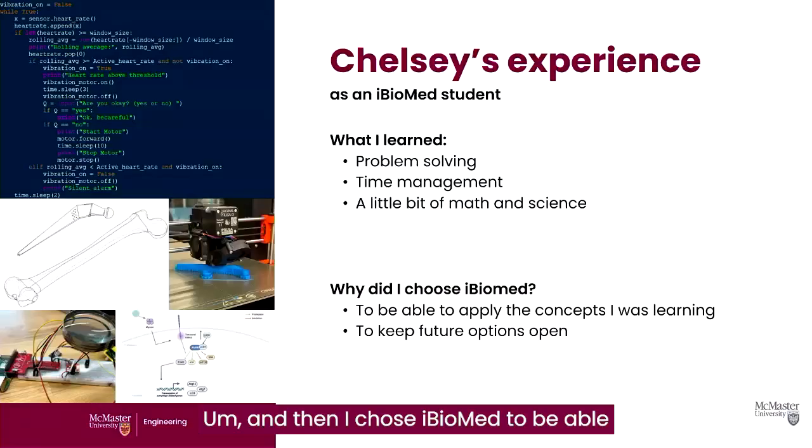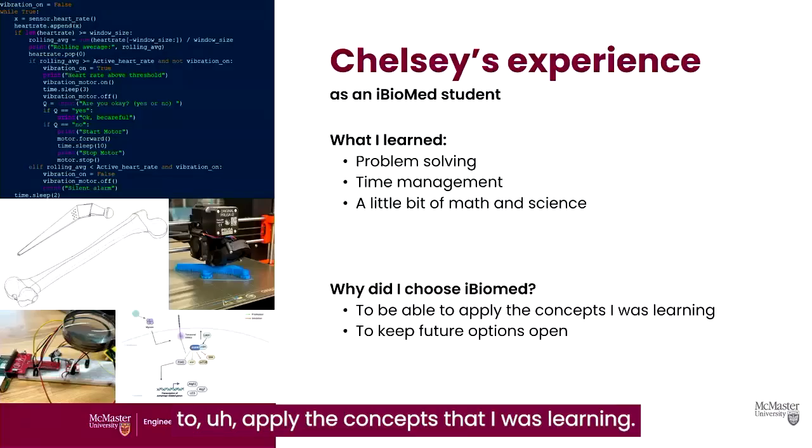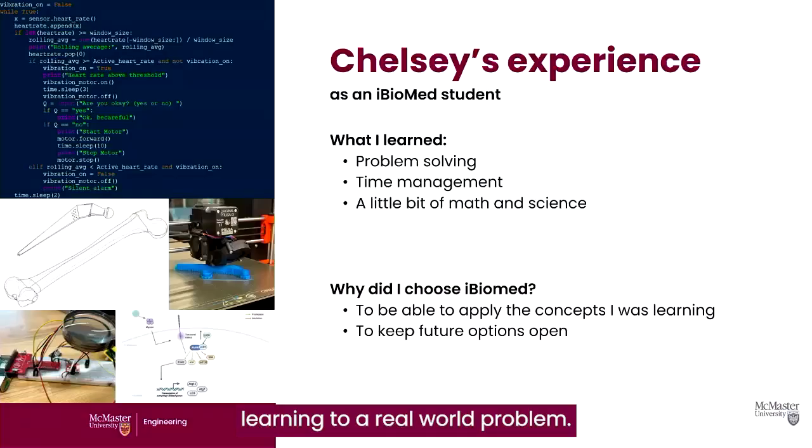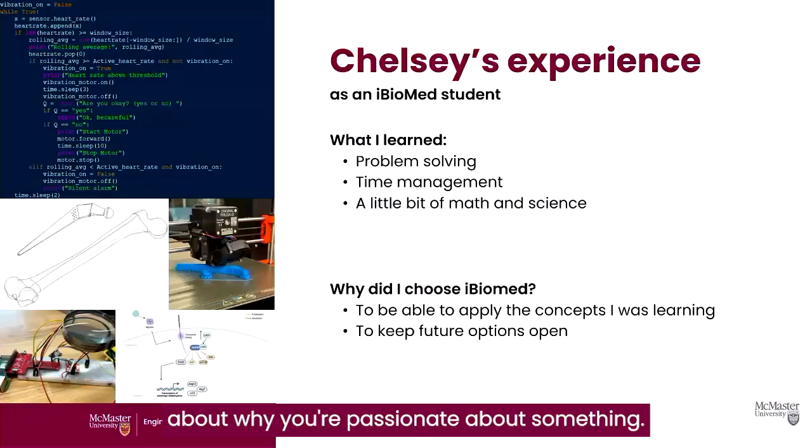And then I chose iBioMed to be able to apply the concepts that I was learning. It's one thing to just learn something in a classroom, but it's another thing to, in 1P10, be able to apply the coding knowledge that you're learning to a real world problem. I think it's really easy to lose focus about why you're passionate about something, but in the engineering program, in iBioMed in general, you're really able to apply things and remember why you love science.